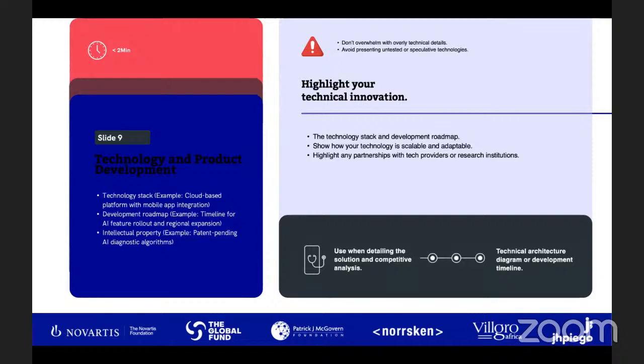So we all know that tech keeps on changing every time. It's very dynamic. So how are you positioned to make sure that you don't become obsolete with time when tech changes? Right, so here you talk about your tech development, and also the fact that you've thought about protecting your technology, things to do with intellectual property.